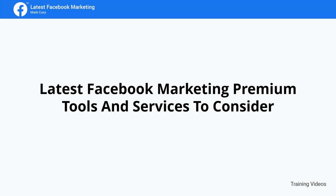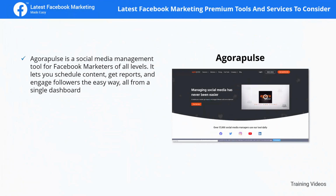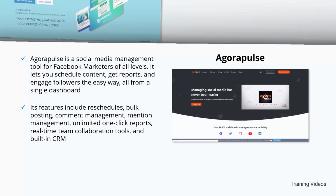Latest Facebook marketing premium tools and services to consider. AgoraPulse. AgoraPulse is a social media management tool for Facebook marketers of all levels. It lets you schedule content, get reports, and engage followers the easy way, all from a single dashboard. Its features include reschedules, bulk posting, comment management, mention management, unlimited one-click reports, real-time team collaboration tools, and built-in CRM.